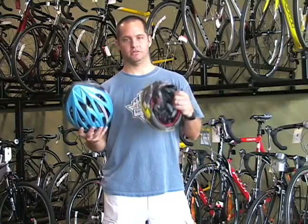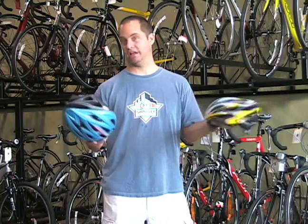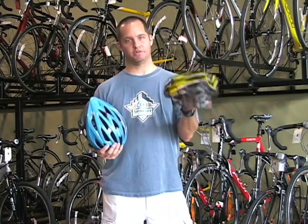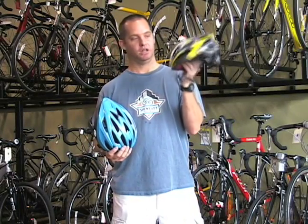So it's not a safety issue. Both of these helmets meet the CPSC safety requirements, which is the governing body here in the United States. But a more expensive helmet is probably going to be a little more comfortable, going to fit a little better, and going to be a little more breathable.